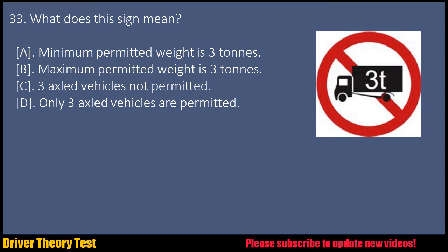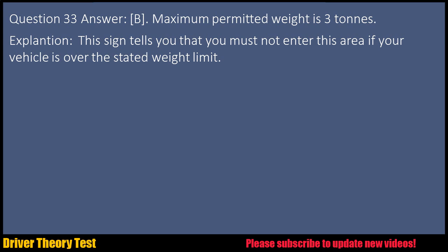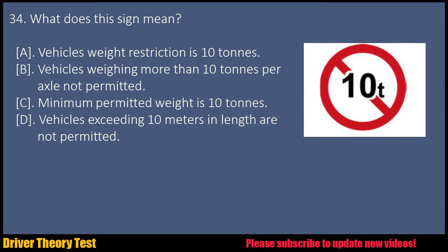Question 33. What does this sign mean? A. Minimum permitted weight is 3 tons. B. Maximum permitted weight is 3 tons. C. 3-axled vehicles not permitted. D. Only 3-axled vehicles are permitted. Question 33. Answer: B. Maximum permitted weight is 3 tons. Explanation: this sign tells you that you must not enter this area if your vehicle is over the stated weight limit. Question 34. What does this sign mean?